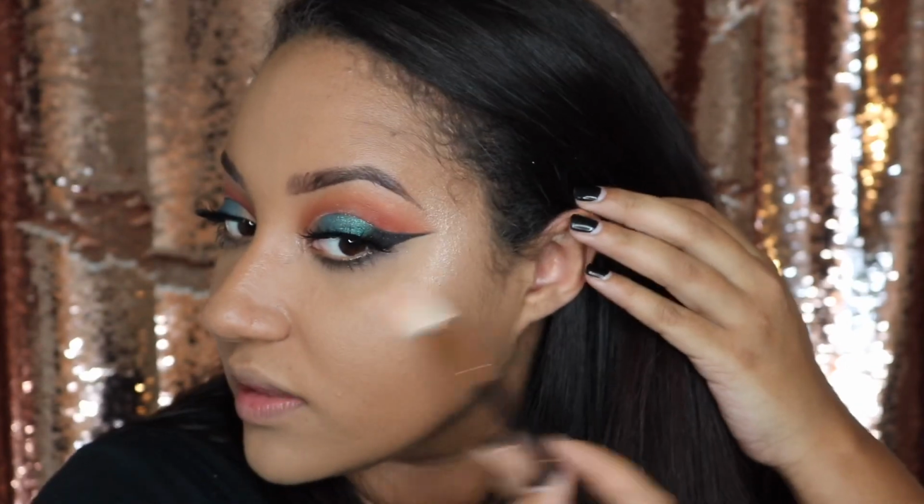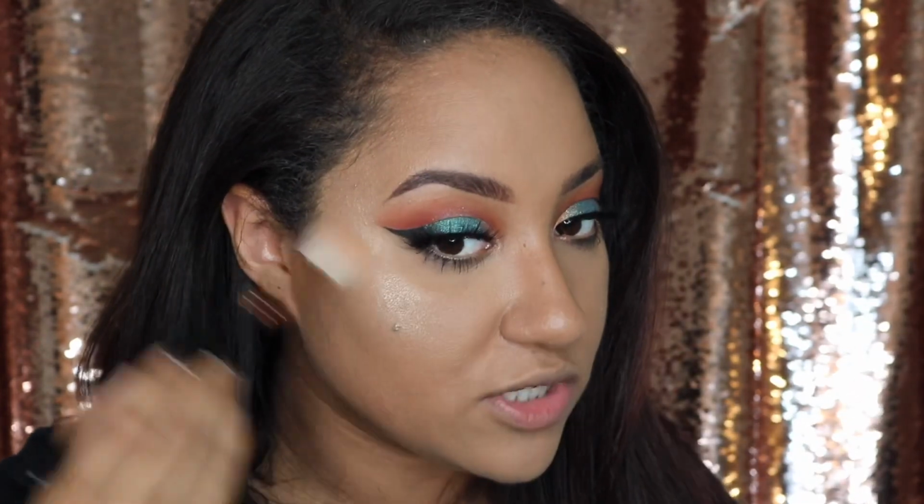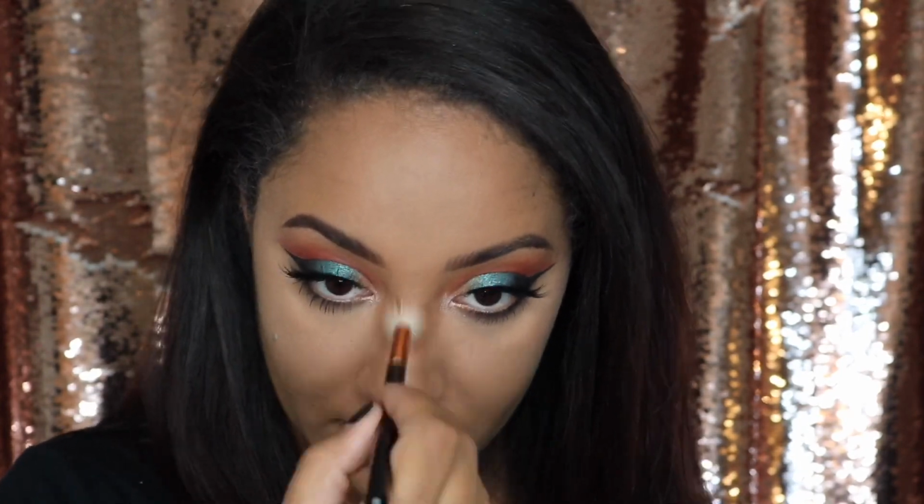I think that the other one that they have that's a little bit more like a pink champagne color would be just a little bit too silvery. I feel like I would get that silver reflect on the face that you're used to getting when you have too much of a silver highlight.